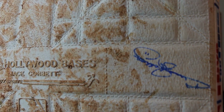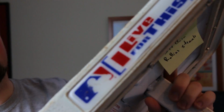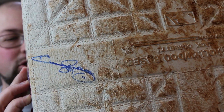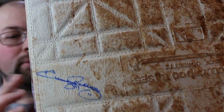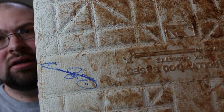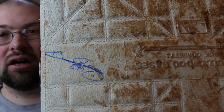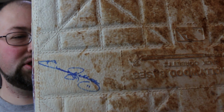This one also signed by Mr. Jimmy Rollins. So that's very cool. Nice piece of the collection. Like I've said before, he's an all-time Philly, the all-time hits leader. He was an MVP, a core member of that '08 World Series team.